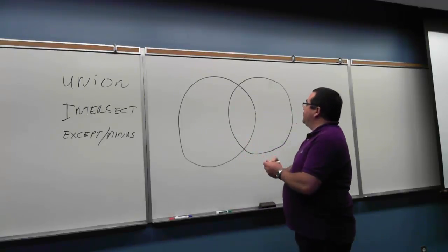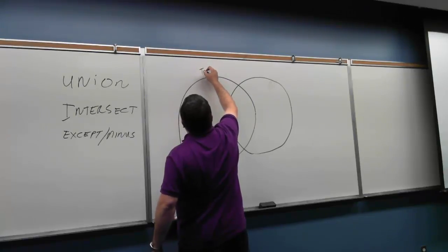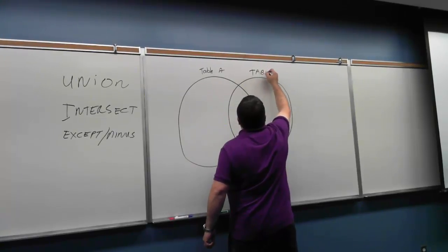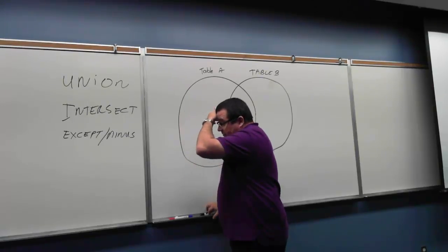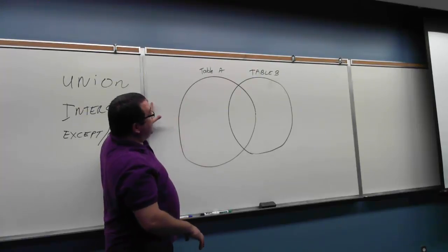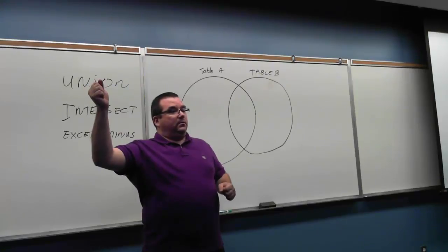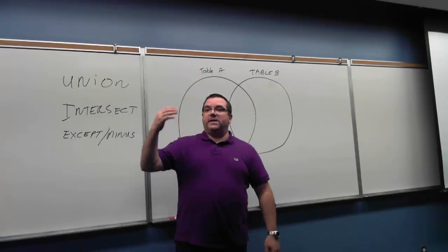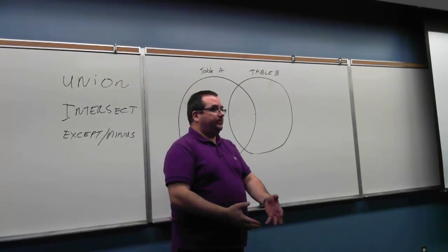I really wish my circle drawing skills were better, but they'll do. I'll be doing some demos on the screen once I've explained the basic concepts. So the way set operations work in a database server is you take query A, then you take query B and you apply the operator between them. So you take query A, you do a union to query B, and then you get a result.